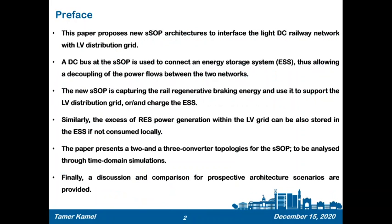Starting with the preface of the paper, this paper proposes a new smart soft open point architecture based on power electronic converters to interface between the light electrified DC railway network and the low voltage grid distribution network.